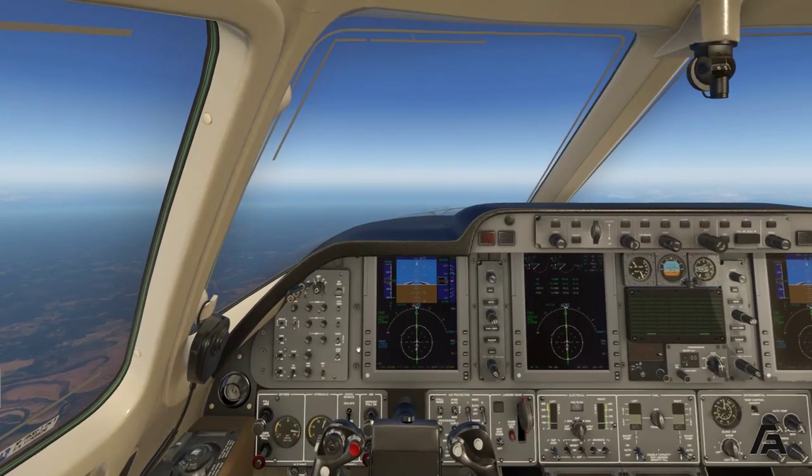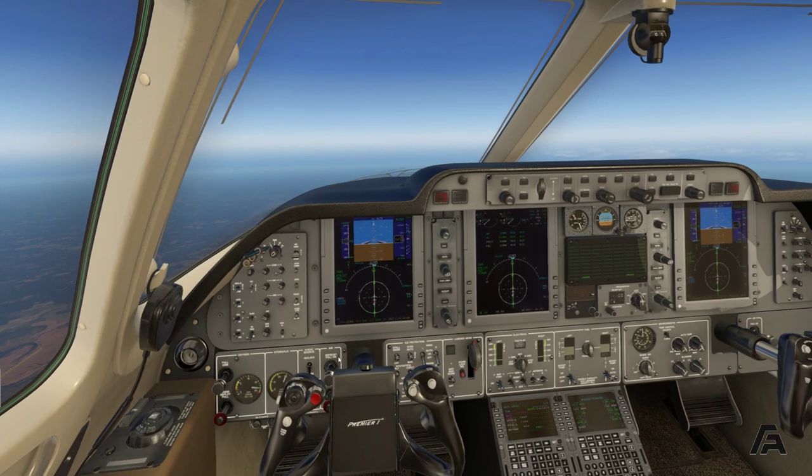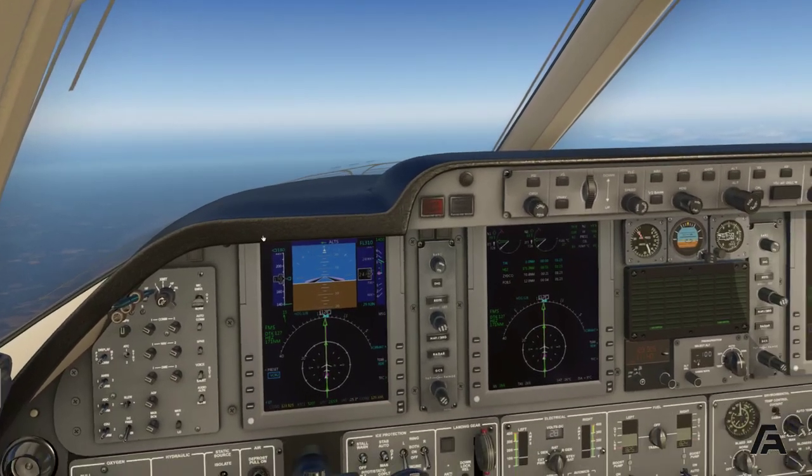Pathfinder 05, good day again. The Greenwood altimeter is 2982. 2982, Pathfinder 05.